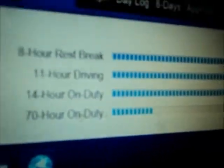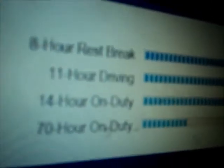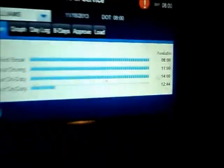Then there's the 70-hour clock. The 70-hour clock is a rule that says you can only work 70 hours on duty, driving and not driving, every 8 days. Now that's a rolling 8-day period, meaning that when you come to the 9th day, whatever hours you worked on the first day, you gain them back. So it's just a continuous rolling 70 hours every 8 days. As you can see, I have 12 hours and 44 minutes left on my 70-hour clock. Although I have a 14-hour work day I can work, because of the 70-hour rule, I really can only work 12 hours and 44 minutes.